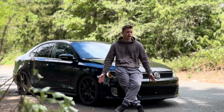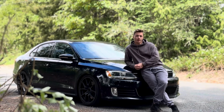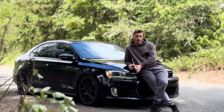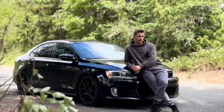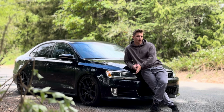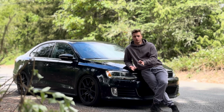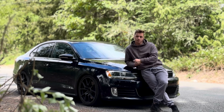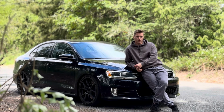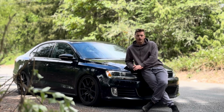But yeah. And my fourth point, I guess this would be my last point, would be reliability. So I haven't driven this one too long, only about 3 months, but my first MK7 GLI, which has a similar engine, I've driven for about a year, and that one was no issues. I mean, just do your oil change every 5,000 miles, right? Replace your spark plugs if you need them replaced. Replace your brake pads. Do the necessary maintenance and you're fine. You're not gonna see any issues, right?